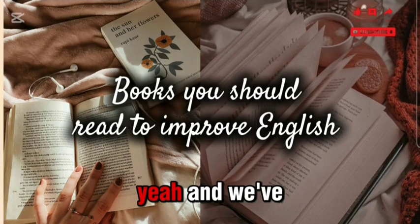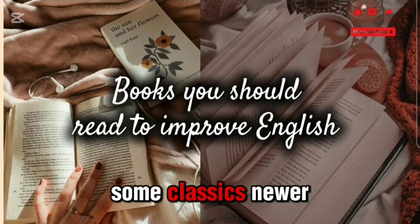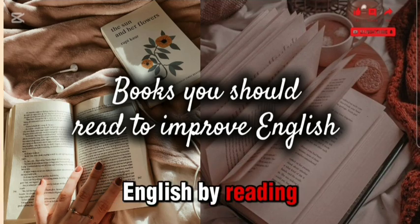Ooh, fun. Yeah, and we've got some really cool examples. We've got a bunch of different books we're going to be looking at from different genres, some classics, some newer stuff, and even a story about a famous author who actually learned English by reading.